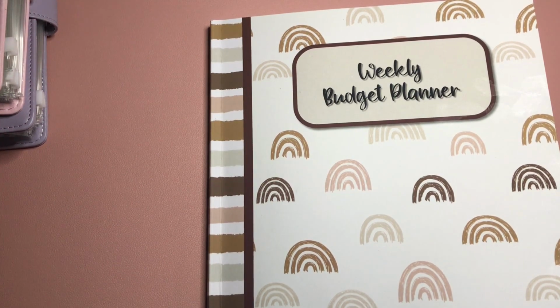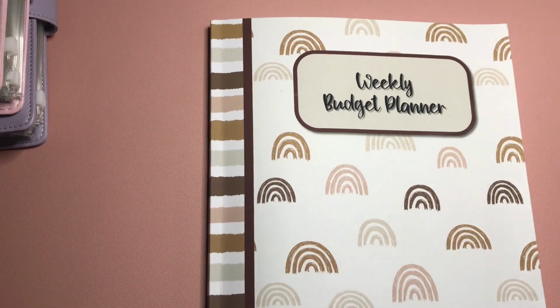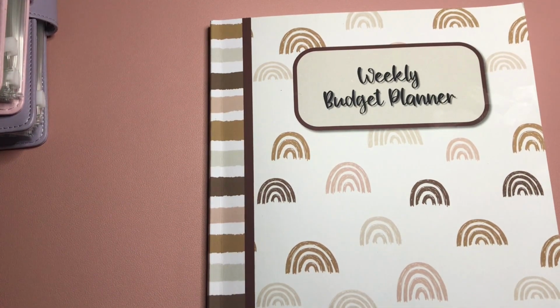So today I just want to jump into filling out the budgeting book. After much thought, I have decided to stick to using this planner. Not having it there, I felt like I was losing track a bit, and I do still plan on using the monthly version of this one for 2022.